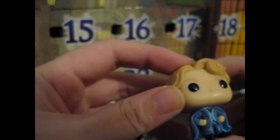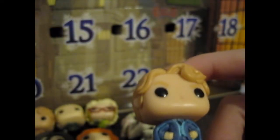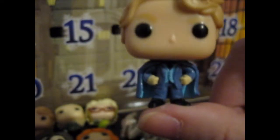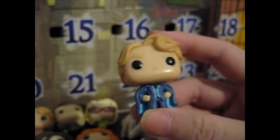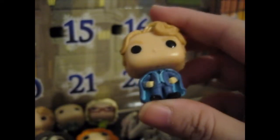As I said a few seconds ago, there is another Gilderoy Lockhart, but in his blue getup, that is basically the same as that one, just in blue. At least he's not in lavender, I guess. I think the blue actually suits him quite well, with his blonde hair. Very nice cape detail. The inner of the cape is light blue to match his waistcoat, I guess. Very nice. Very wavy. And day 18.